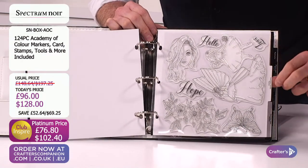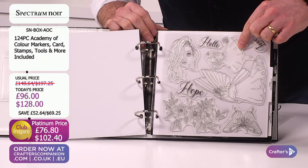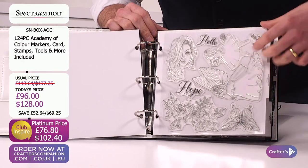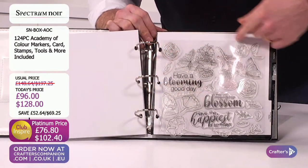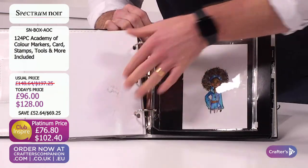You're also going to get all of these as well, which is your portrait. You've got the fairy, you've got the roses, you've got the butterfly in there too. And then this next set of stamps also comes in the original set as well. And then you get, as I've mentioned, all of these little project pockets.